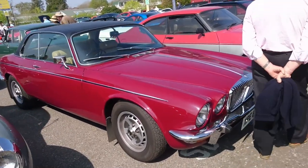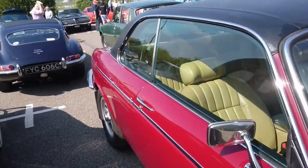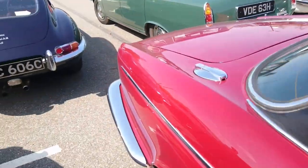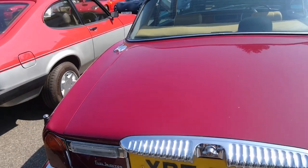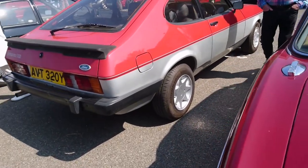XJC Series 2, quite a late one of these, 77, 78 plate. Is that a beige leather interior by any chance? I do like a nice beige leather interior with wood. This actually is the Daimler version, as you can see from here. And this is the 6.6 with fuel injection, which is absolute top of the line for this shape.